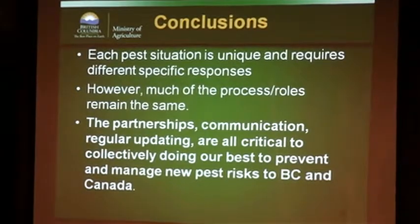So in conclusion, each pest situation is unique. We follow similar processes. However, sometimes the outcomes and the different details are quite different. But the partnerships and the communications are the most important part, and nobody can do this alone. So we all have the same goal to decrease the pest risk and manage what we've got.